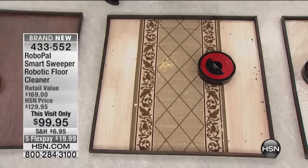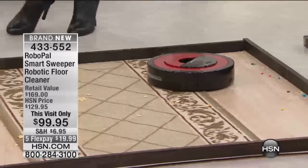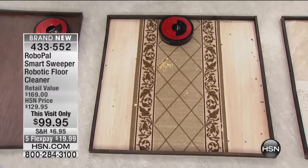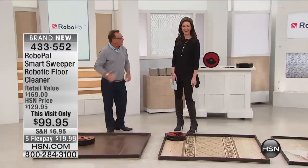And the other thing is it's not overly noisy either, so you can watch the TV while it's going around you. The kids and the grandkids will love watching it as well, because it's a cool thing. Dads like it as well, because my husband would be like, no, don't bother, honey, I'll vacuum. That's going to happen. I have it covered.